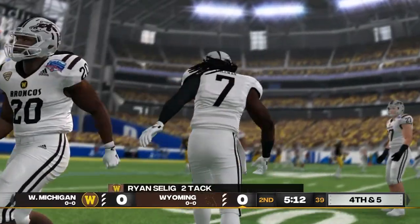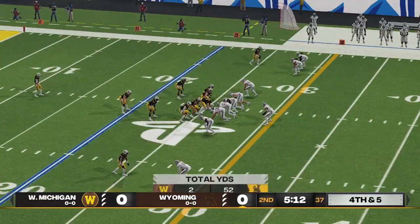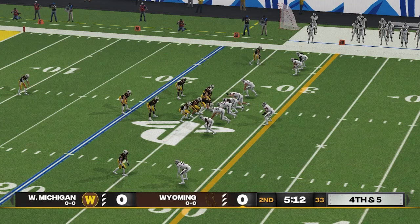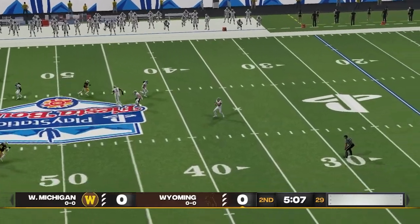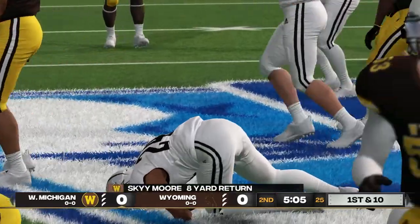No good. So that'll make it fourth down. On third down, the defense was expecting the pass, and they defended the play very well in the secondary. Moore awaiting the return. Oh, man, he took him down hard.